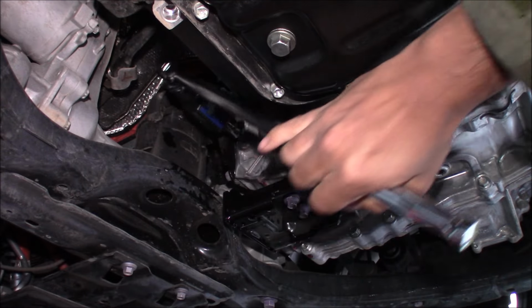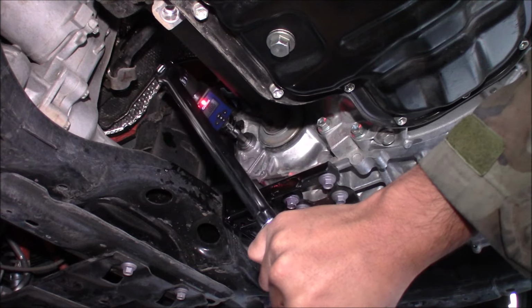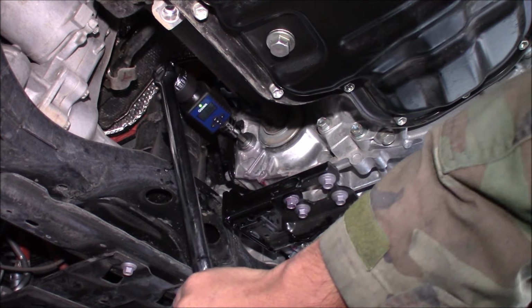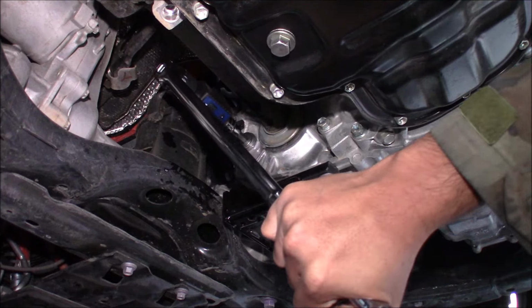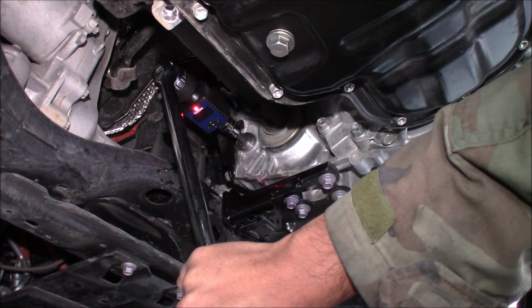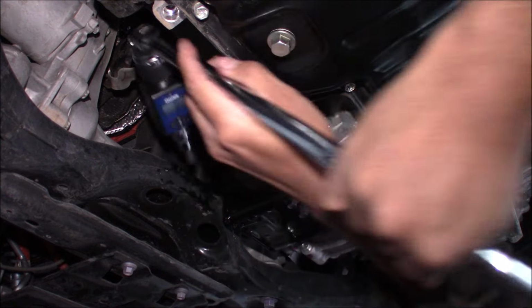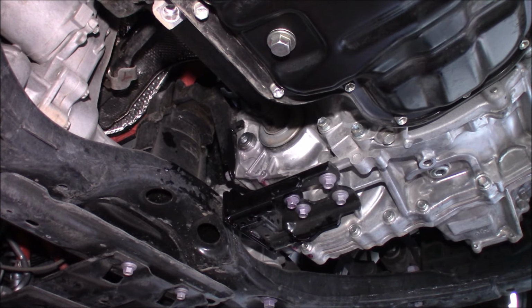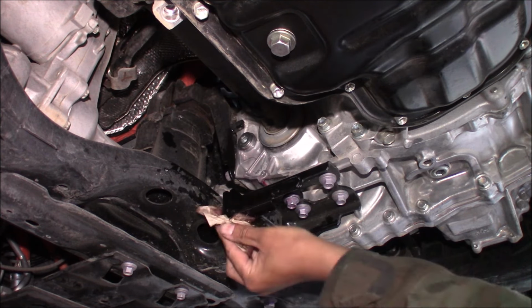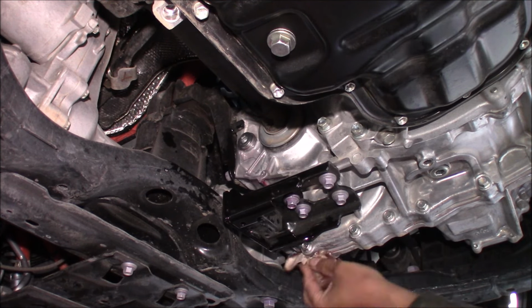Get this stuff out of the way. Okay, that's 37. Let me squish that gasket some more. Okay, and then we're done. So just clean up that area so you don't make a big mess. Right, there's stuff all over the place.